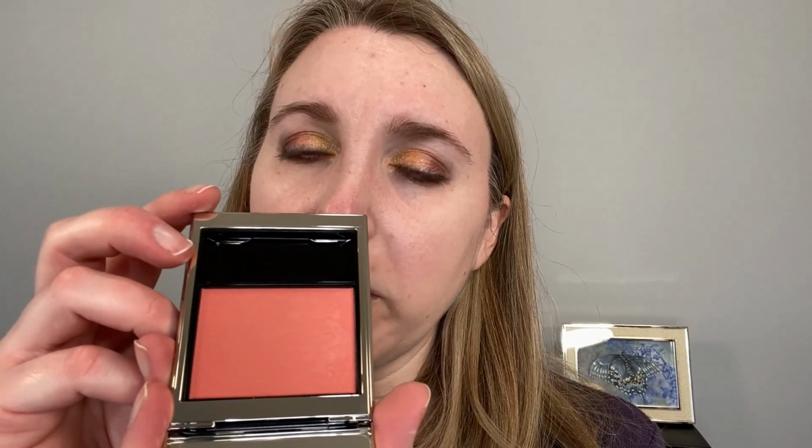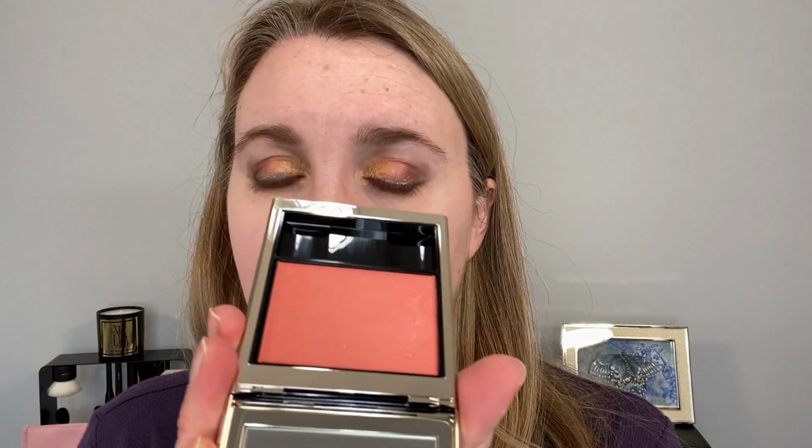And we're going to start with the blush in 03. You can see it's a little bit of a peachy, it's like a peachy pink, almost like a soft coral. So let's start with this, and we're going to start off with the Sonia G Classic Cheek. Wow, that's definitely pigmented. I'm actually going to wipe the brush off and then put that on.